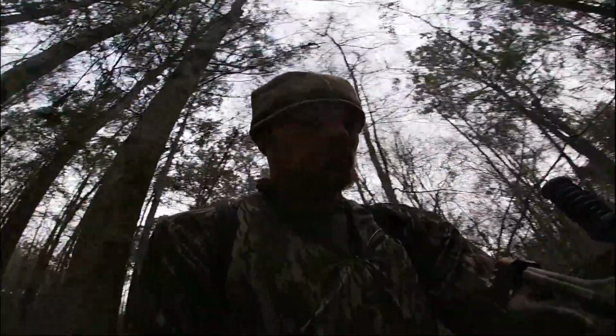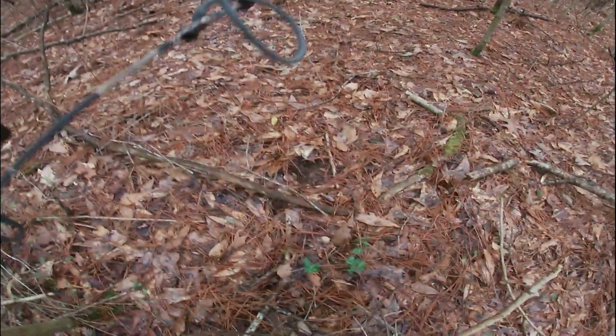I can see where she kicked up here and run up through here. I can smell her. I can see where she run up through here. So you can see the dirt kicked up there. Let's see what we can find.